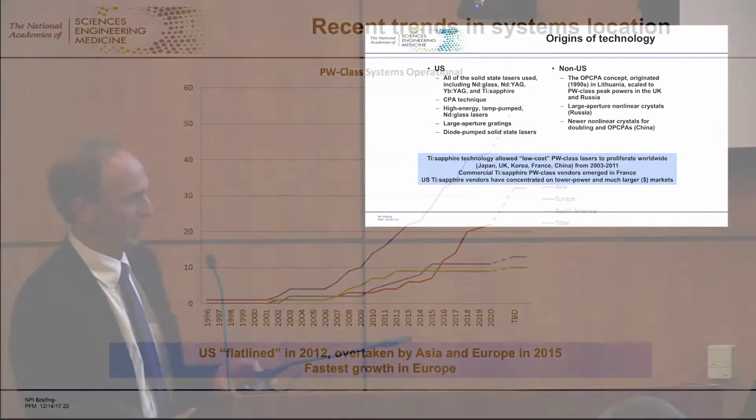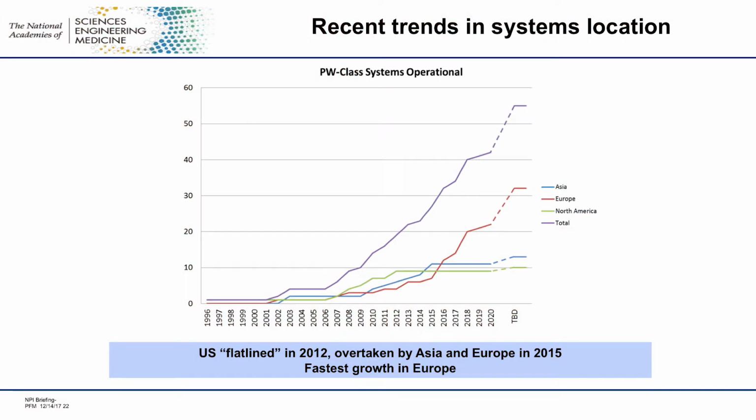Really concentrated in this area. If you look then at this proliferation issue, this is a timeline going up to fairly recently, and it shows the number of petawatt class systems that are operational. You can see that they've taken off since 2005.